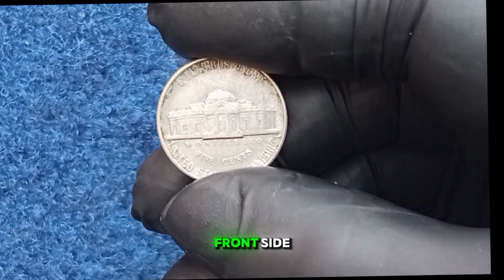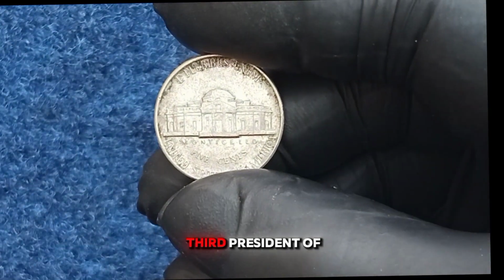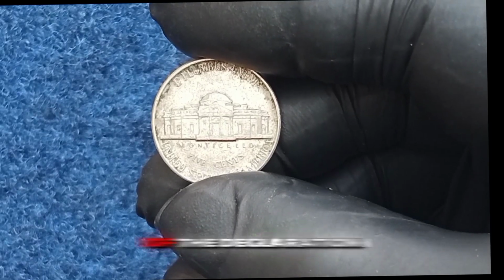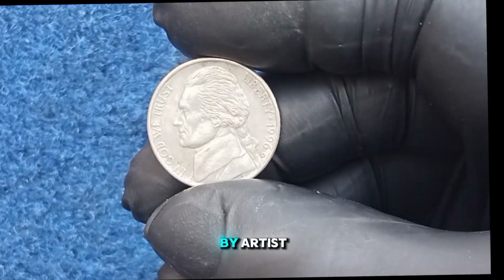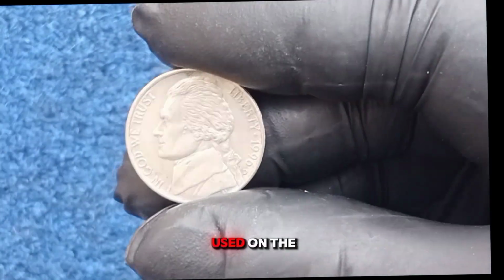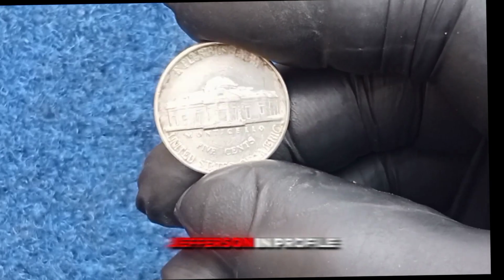Obverse, front side. The obverse features a portrait of Thomas Jefferson, who was the third President of the United States and the author of the Declaration of Independence. This image of Jefferson was created by artist Felix Schlag and has been used on the nickel since 1938. The portrait shows Jefferson in profile, facing left.